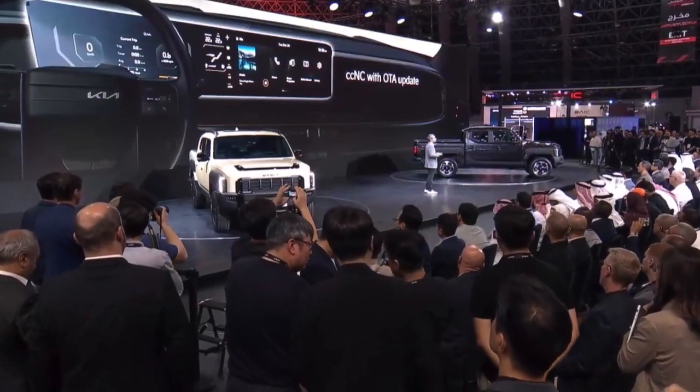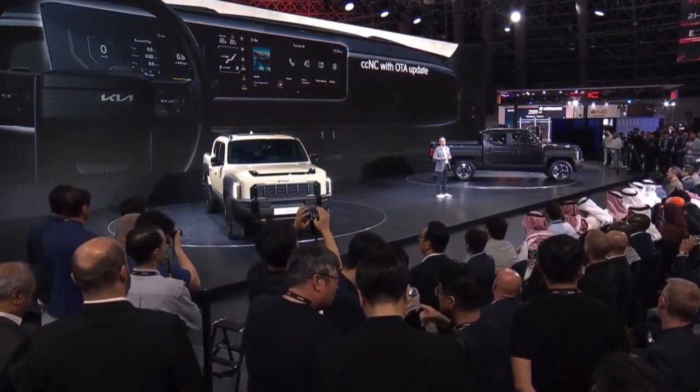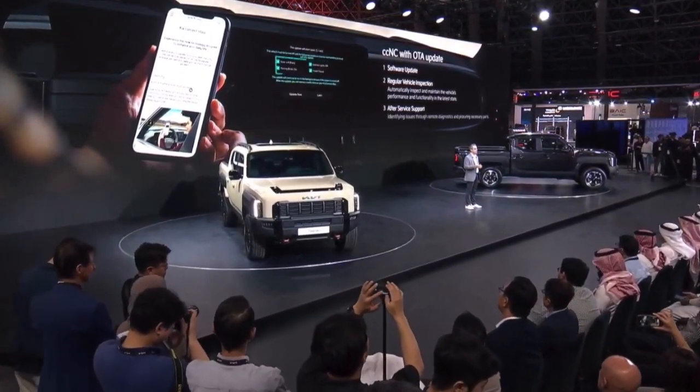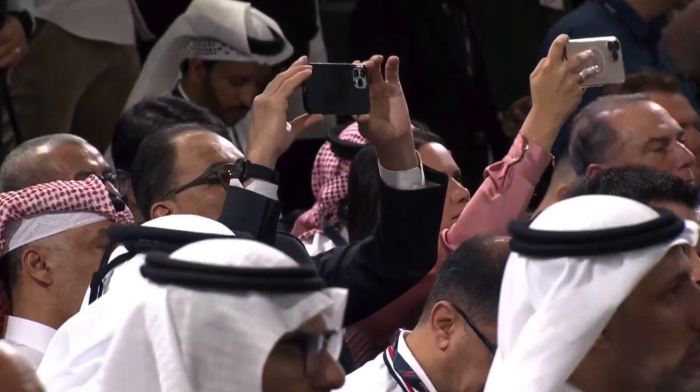To effectively and conveniently utilize the latest connectivity features, we have applied our next generation infotainment system called CCNC, or Connected Car Navigation Cockpit, along with control unit OTA technology. Similar to firmware updates on a smartphone, the latest software is transmitted within the vehicle through OTA technology.